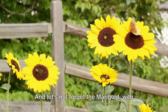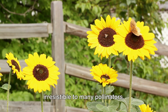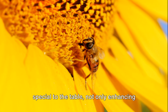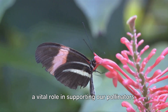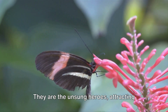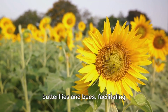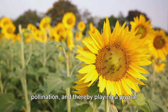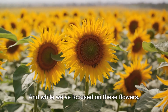And let's not forget the marigold, with its vivid hues and potent aroma that's irresistible to many pollinators. Each of these flowers brings something special to the table, not only enhancing the beauty of your garden, but also playing a vital role in supporting our pollinators. They are the unsung heroes, attracting butterflies and bees, facilitating pollination, and thereby playing a pivotal role in maintaining biodiversity and the health of our ecosystem.